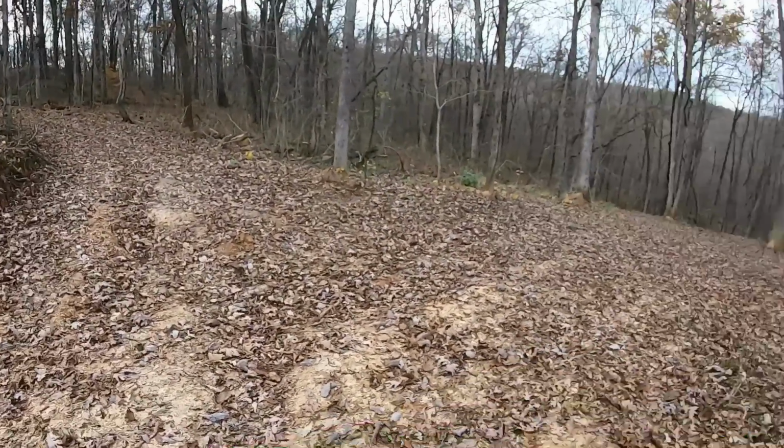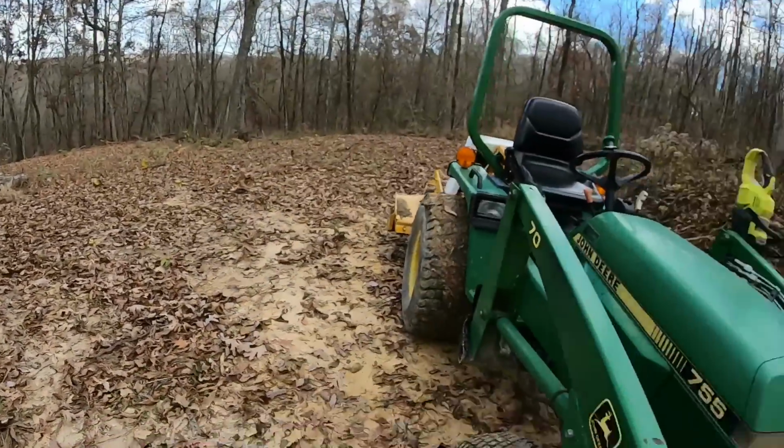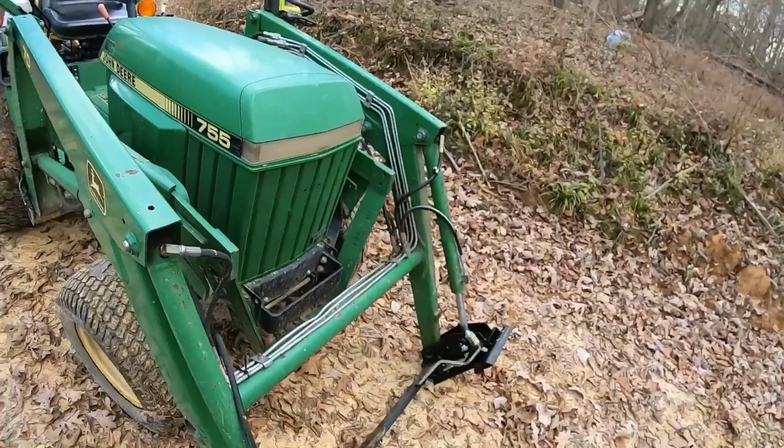All right, so we just got done milling. When I say we, I mean me and Charlotte there. She's found a stick to chew on. Got the old 755. We're gonna go mow the field. Well, we aren't, but we are. Anyway, that's not what matters.